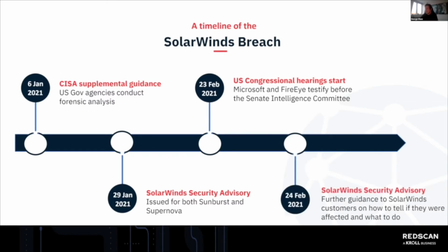The day after, there was a further SolarWinds advisory. This was accompanied by even more tools to help organizations identify if they had been directly impacted by this breach. It gave some more information on how to remediate, and what particular items and network activity to look out for. I think it was around this time that it was discovered that a lot of the network activity the threat actor was using was masquerading as legitimate SolarWinds telemetry data, making it almost impossible to hunt for some of these particular indicators of compromise.